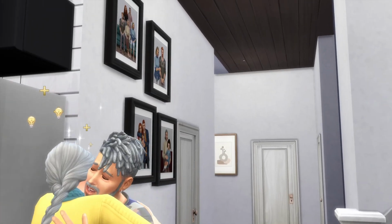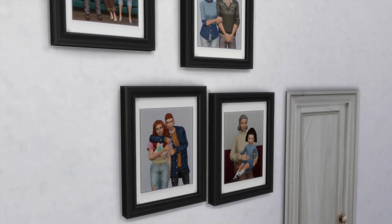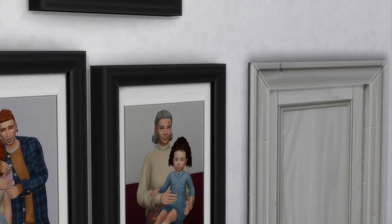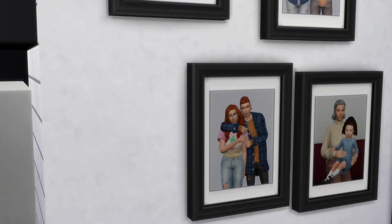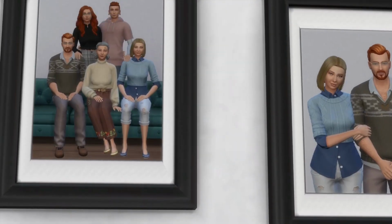Fine. Oh my gosh! I forgot about these photos. Lovey with Serenity. No, look at it. Lily looks a lot like Lovey. Does she look like her mom? She has some similarities to her mom, but she looks more like Lovey for sure.